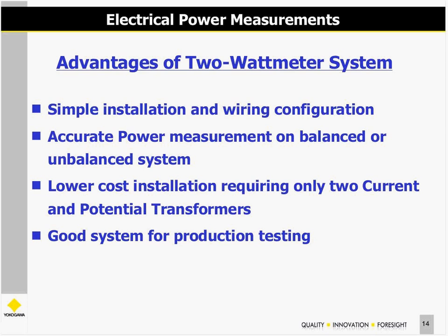And so this is an accurate power measurement on either a balanced or an unbalanced system. So we are making accurate power measurements. And so it's a good system for production testing. Your design's done. You know what the system is. You just need to measure the total power. And so it's a simple, easy to install system.